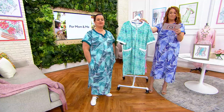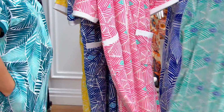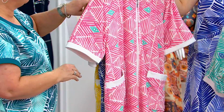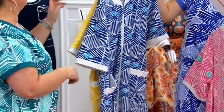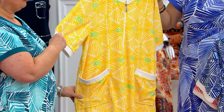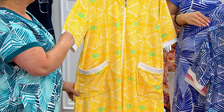Your colors are Bermuda Sea, and you'll see these really fun pops of color. Then we have the pink tulip, with that pop of aqua, or turquoise, if you will. Then we have the classic navy. Oh, we're stuck. There we go. And then we have it in sunshine. 300 remain only in the sunshine. Most limited by far, extra small through 3X.